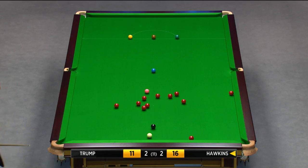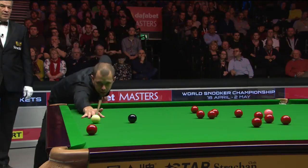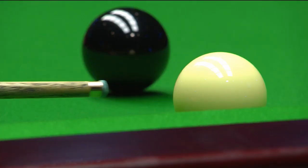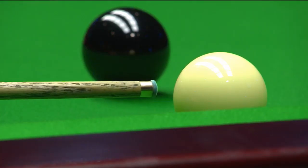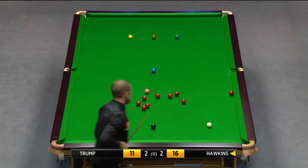16. Well, they're not too bad if you're just dropping them in, but when you're playing them with a bit of pace, you've got to be spot on. 17. No problem.